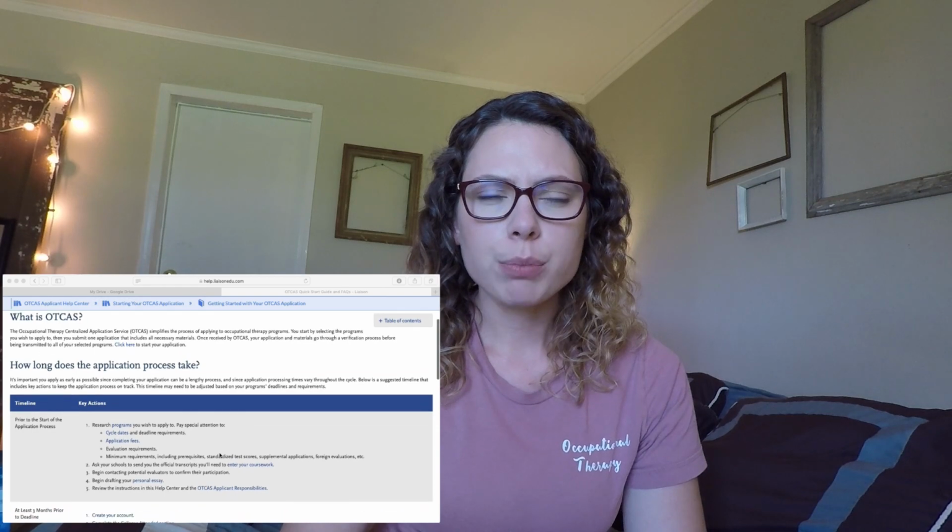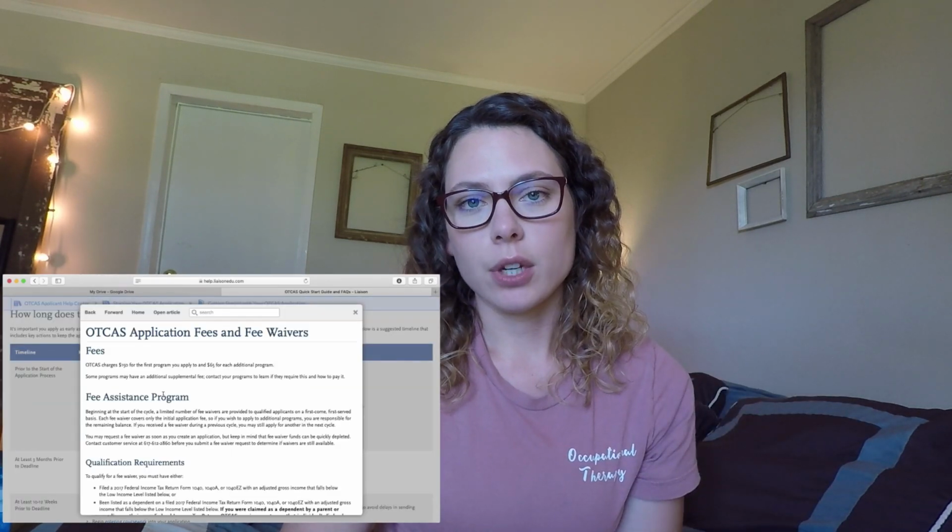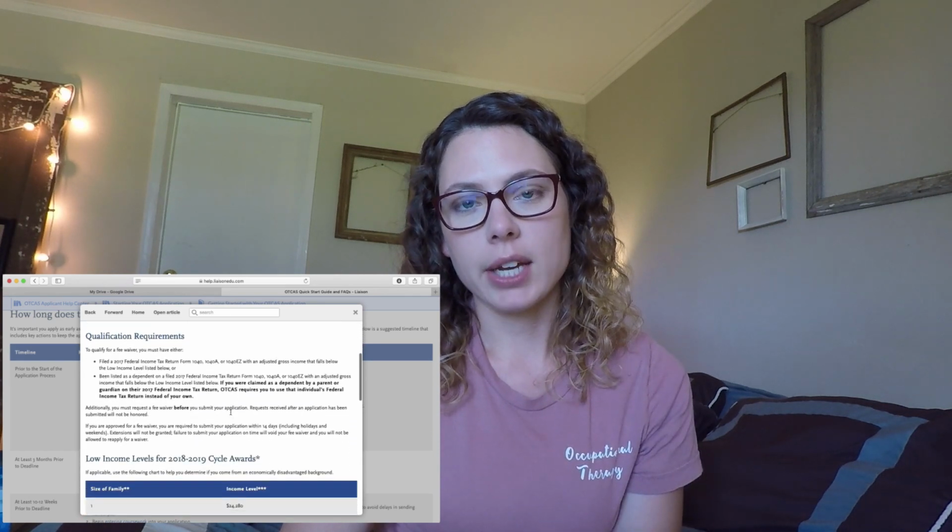The cost for the application is $150 for your first application and then $65 for each additional application that you submit through the OTCAS. So if you're applying to 5 programs, the first one's $150 and then the rest are $65 each. They also have a fee forgiveness or reduction program if your income falls below a certain category, and that is on their website. I'll try to put a clip of that in here now.